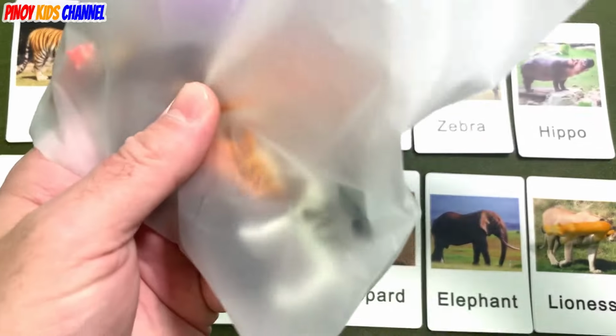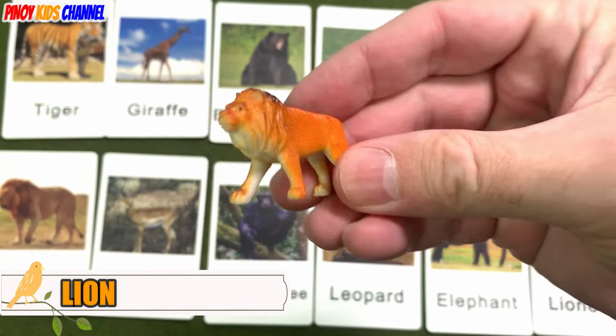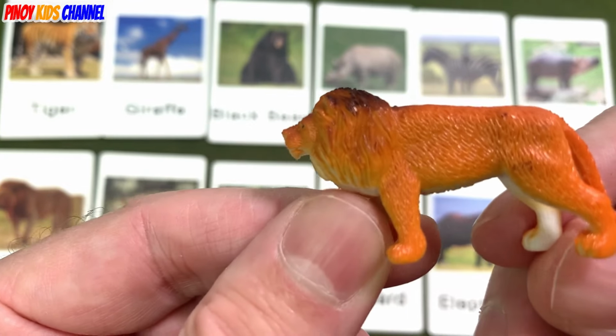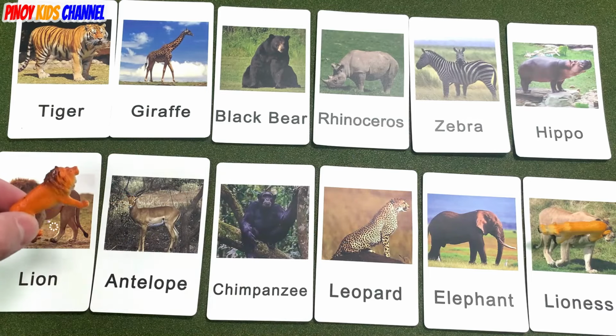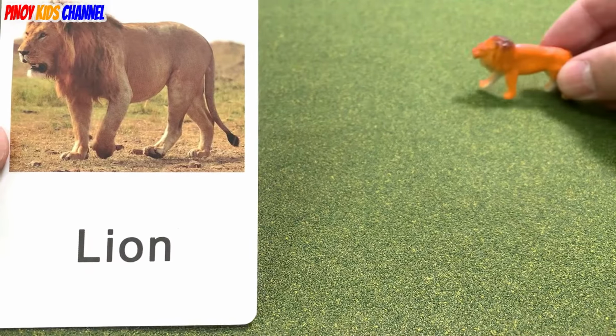Let's see what else we have inside of that. Wow, it's a lion. Where does the lion go? Do you see the lion? There it is. Lion.